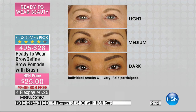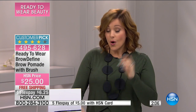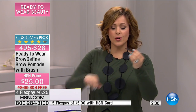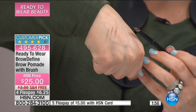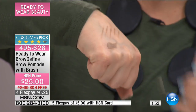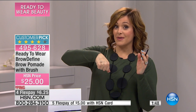It defines, and because you got that professional brush, you can do the fine little feather-like strokes, or you can go ahead and fill those in. If you got nothing going on at all, you can do both, but you're in control of the product, and it really is creamy and beautiful. See, I could do little hair strokes with that fine precision tool, or I can go ahead and just fill those in. But once you get it on, it stays put, and that's why I became a customer pick.